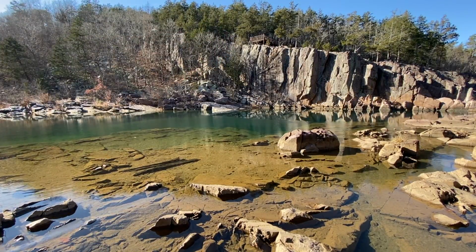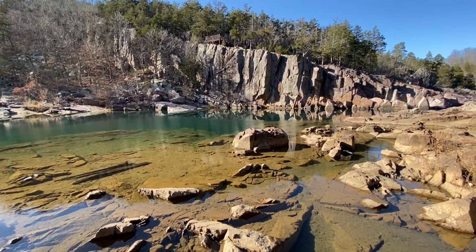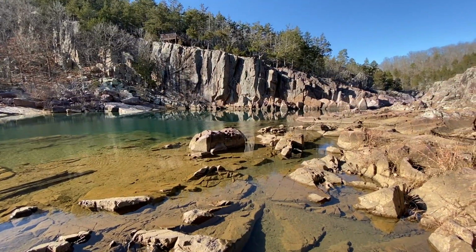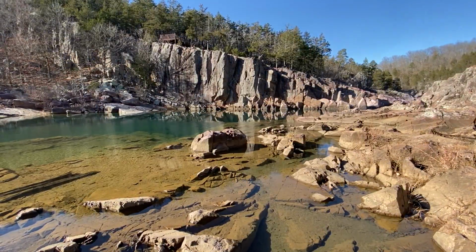And shooting this direction. I'll be completely honest with you, I like the view from over here far better. All right. Well, let's see what else we can find.